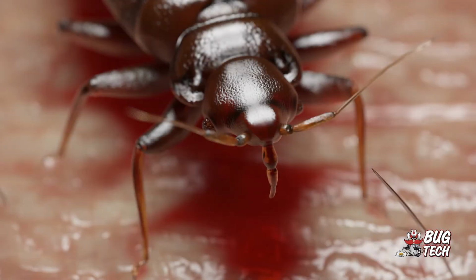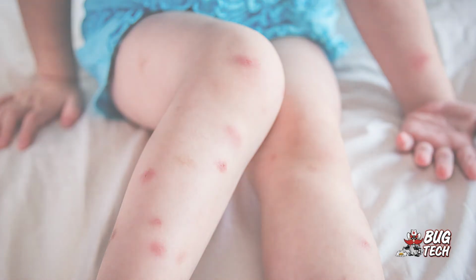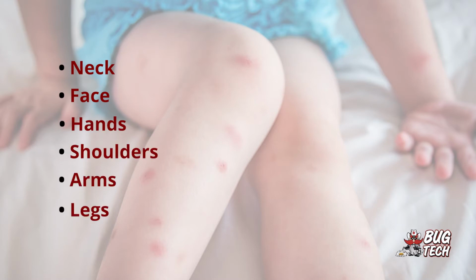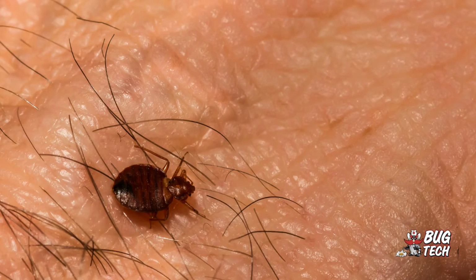Bedbugs can bite anywhere on the body where there is skin. Typically, bites tend to occur on areas exposed during sleeping, such as the neck, face, hands, shoulders, arms, and legs. Many people do not feel the bite itself or develop clear symptoms other than the dots where the bug bit and some minor surrounding inflammation and irritation. Almost all bed bug bites will produce some degree of discomfort, typically itchiness and inflammation.